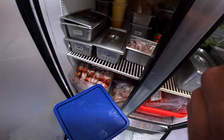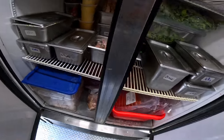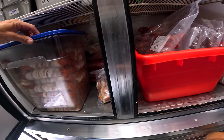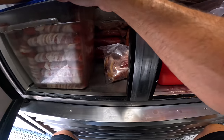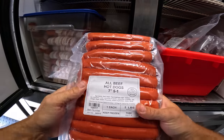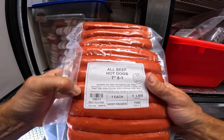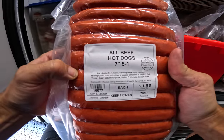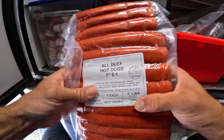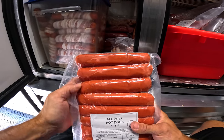Got your bacon wraps right here ready to go in the container. Behind that is where we store all of our hot dogs. Everybody, I'm sure, wants to know where we get our hot dogs from. It's a local sausage factory, a local family. This is Flocchini family, 100% all beef, 7-inch 5-to-1. There's the ingredients right there. You got your item number, you got your batch number, and you're not gonna get this anywhere else. You can see how red that hot dog is.